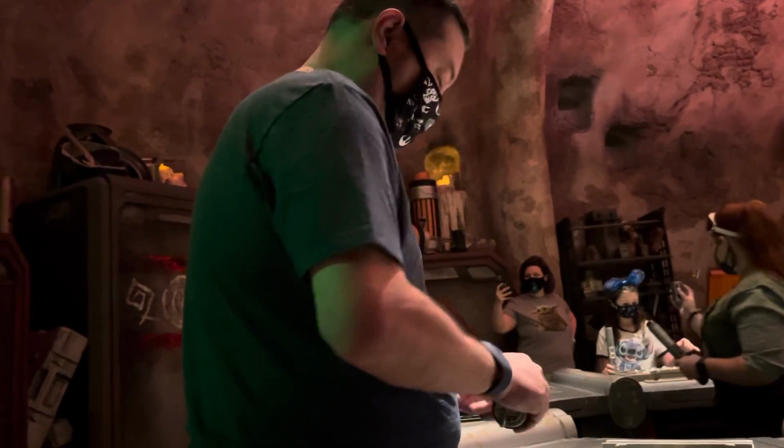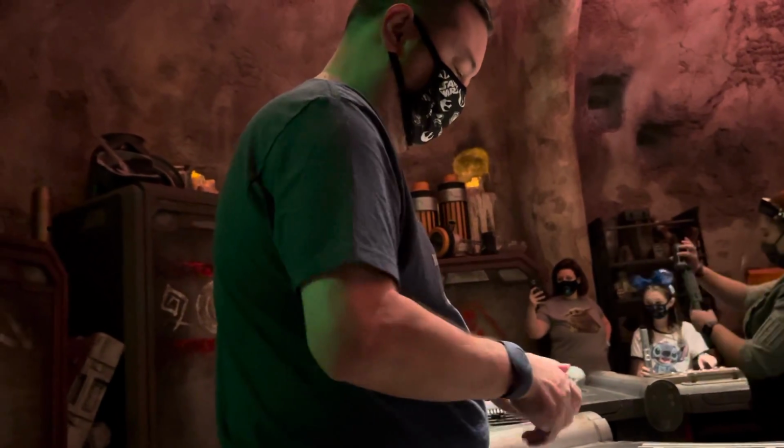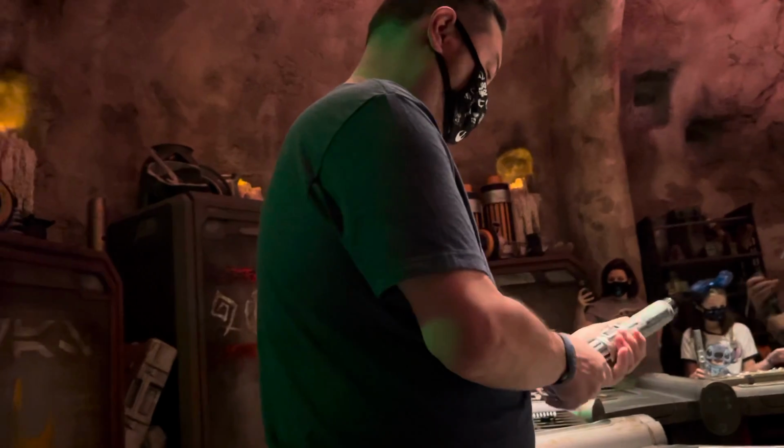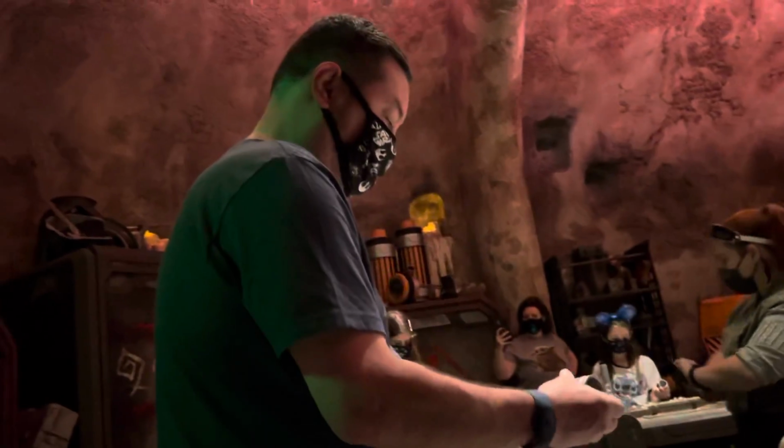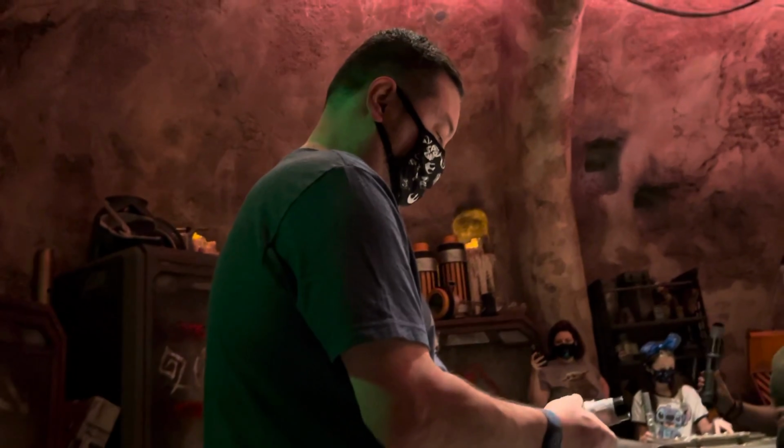Each one is going to have a rim that's a little bit thicker on one side, that's going to go towards the center, and then push down, and it'll kind of lock into place. So do the same thing on the bottom, so you're going to have one above and one below that activation plate.